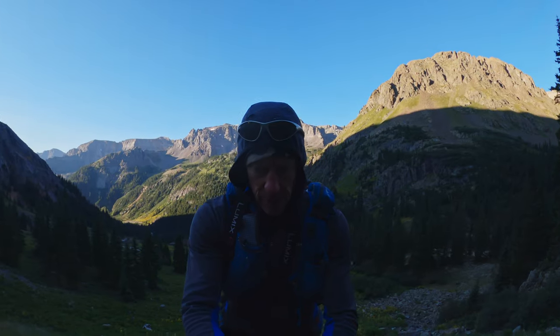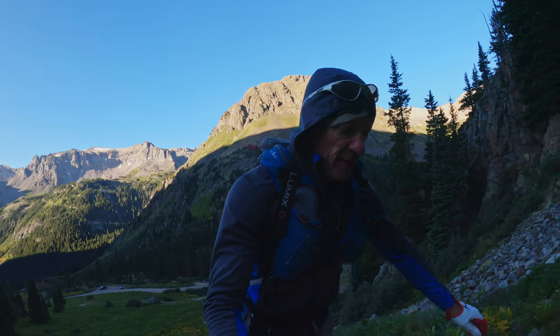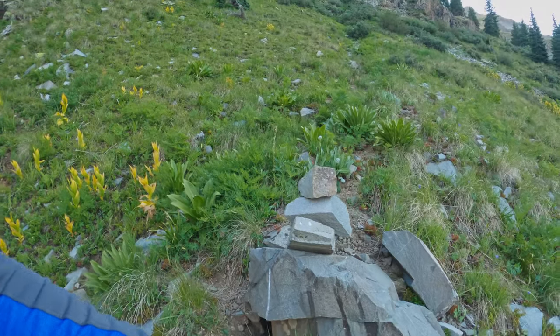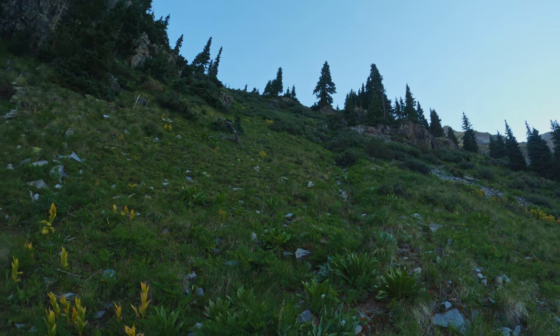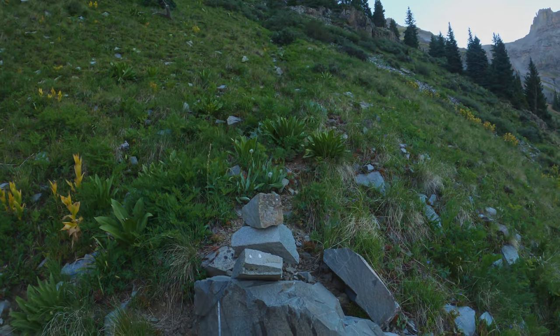I did follow a topo map to the T, and even at this low point, I think I'm on the right track, because there's a nice little cairn right there and a faint trail, also a little dry creek bed. But I think it's gonna work out good.